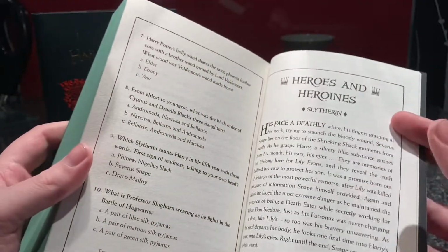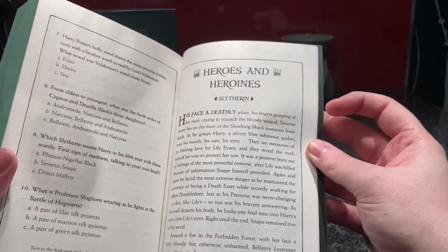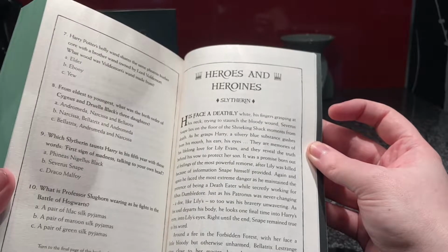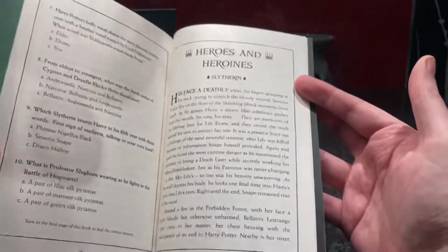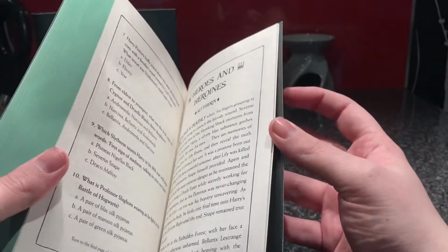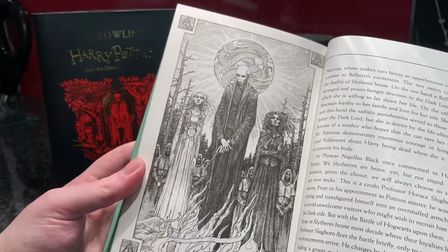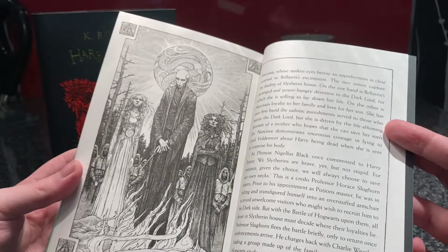And more questions. And heroes and heroines, so, okay. That's interesting. And it mentions just key players of Slytherin, really. Snape and Bellatrix, and I'm guessing Voldemort. Oh, and I like the art there. That is beautiful art there. And we have Narcissa, Phineas, Angelus Black.